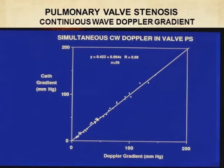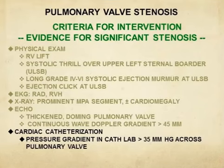Pressure gradient in the cath lab, I think we've moved down to about 35 millimeters of mercury. I think nobody'd be critical if you went to 30, and certainly higher gradients. But you could get easily RV in a pulmonary artery curve along with femoral artery.